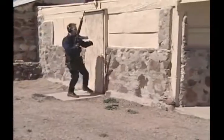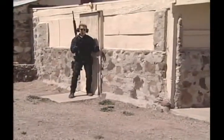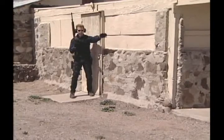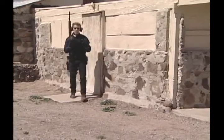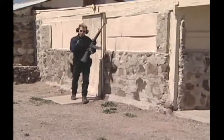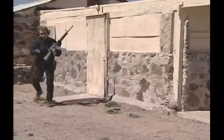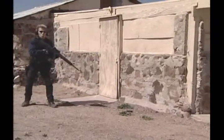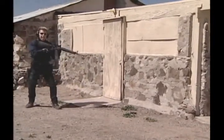If I'm against the wall, I've really got only one place to go, and that's either that way or straight back. If a bad guy comes around the corner, he's got a relatively easy shot because the wall funnels his bullets right at me. So what I want to try to do is always stay away from that wall. Always approach the corner with my third eye engaged, okay?